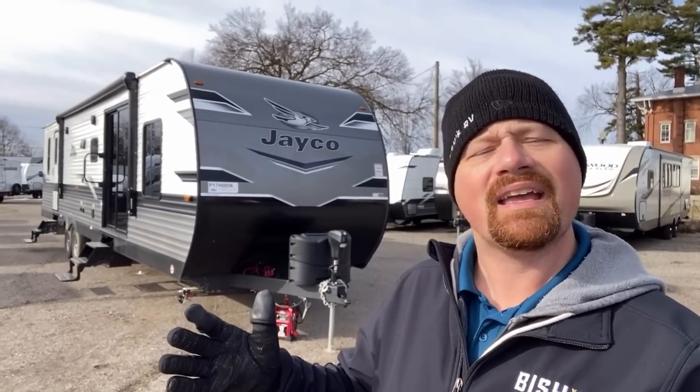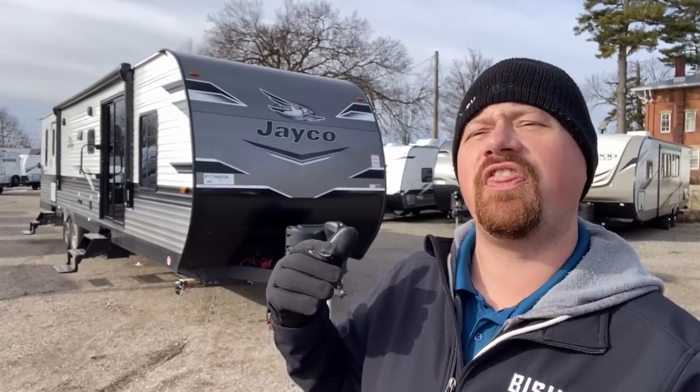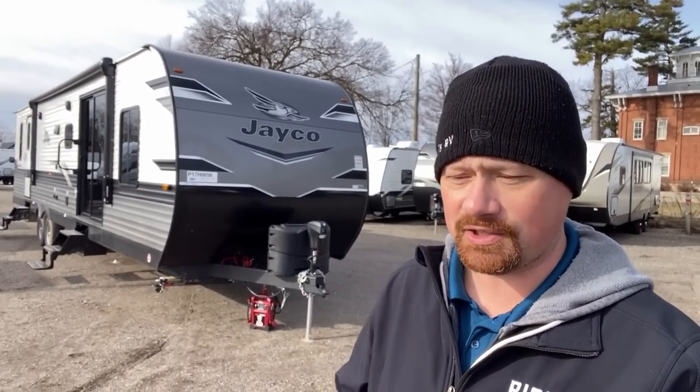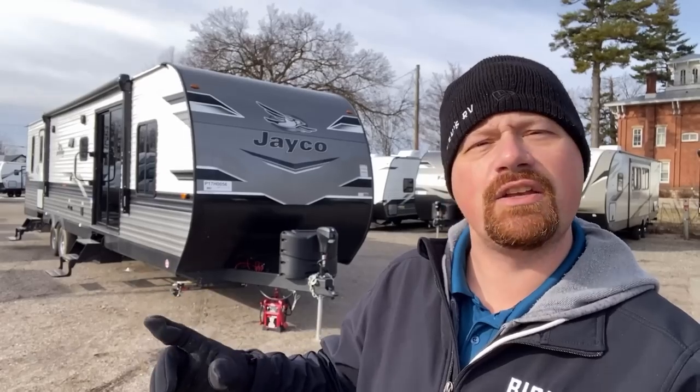Oh, by the way, Catalina also makes a model that has a convertible room, but theirs is actually the rear room. I think I just spit. I'm so sorry. Anyway, obviously I don't edit my videos very much. Theirs is either a rear bedroom or a rear bunkhouse. They kind of do it differently.